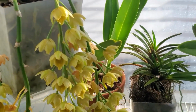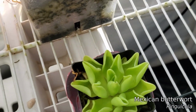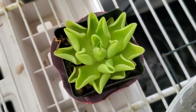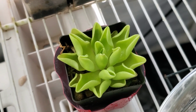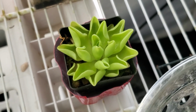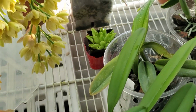My little Pinguicula has some interesting shaped leaves there. Pretty, but I haven't grown something like this before, so I'm always looking at it like, what is going on? But it's winter, and maybe it's halfway going dormant. I don't know, but it's fine. I'm okay with whatever it does.